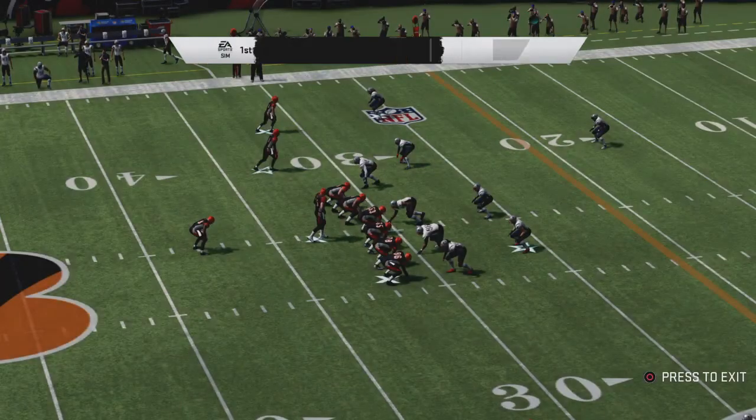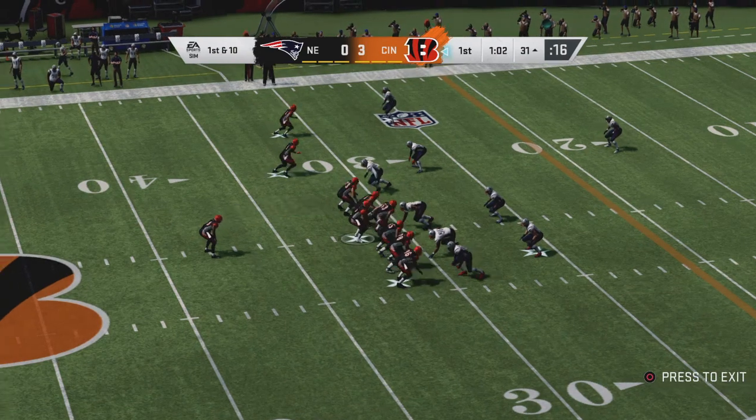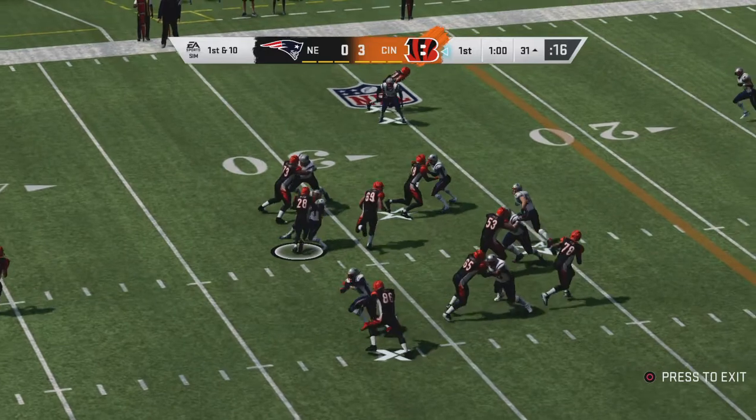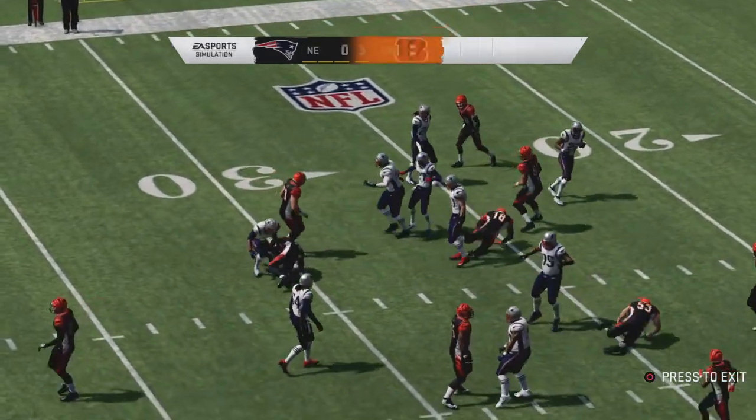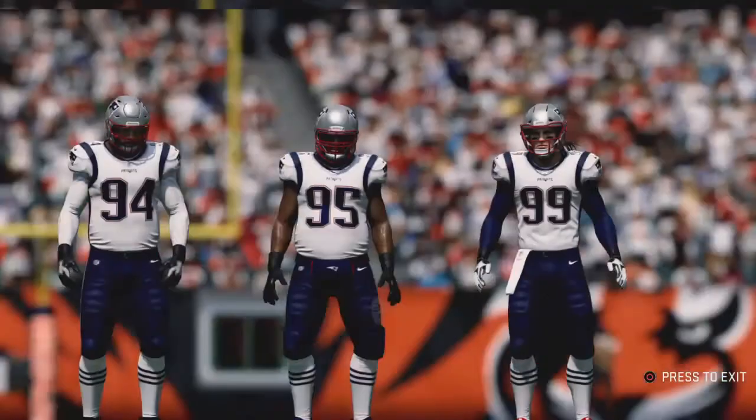Yeah, you're exactly right. And what's really difficult in trying to defend him is if you want to press him so that you get him on the ground quickly after the catch, a lot of times he'll just run past you at the initial point of contact, and he'll go deep. It was Eric Reed in on the stop.